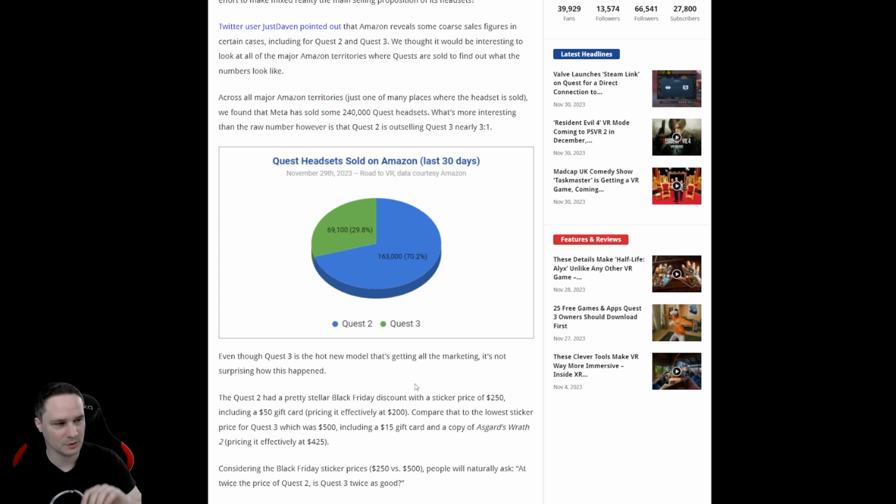I mean, yes, there was the sale. The Quest 2 is very cheap now. It's only $250. And the Quest 3 is $500. So it's a huge difference. But I didn't expect so many people to buy an old headset. But I mean, the Quest 2 can still be used for every new Meta Quest release. Yeah, it's able to play everything.